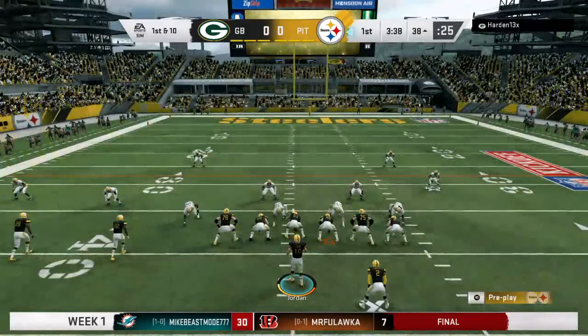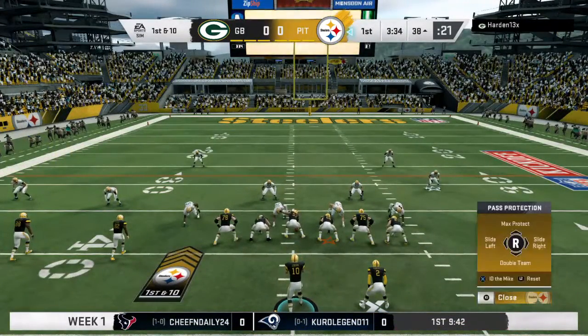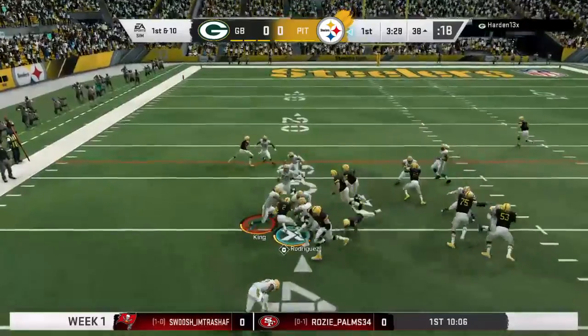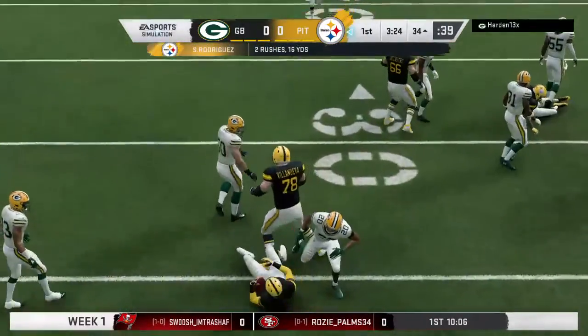So here's a first and 10 at the 38. Tight ends on Ringo. They'll run it now out of the gun. And he's brought down at the 34. Call it a gain of 4.